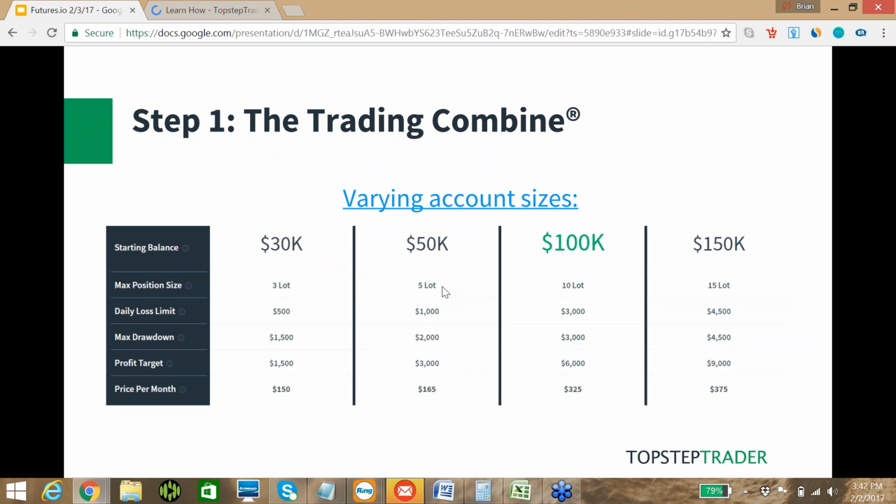But again, that's going to vary. At the 50K level, that max is 5 contracts. At the 150K level, that max is 15 contracts. So it's really going to vary and is something to take into consideration.